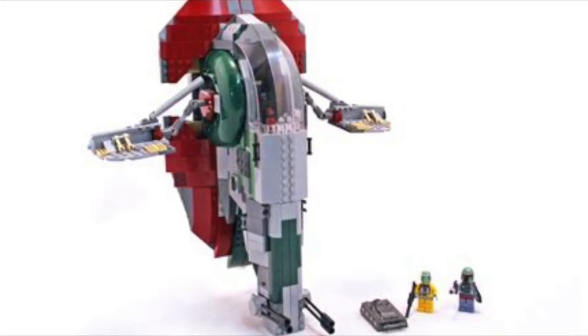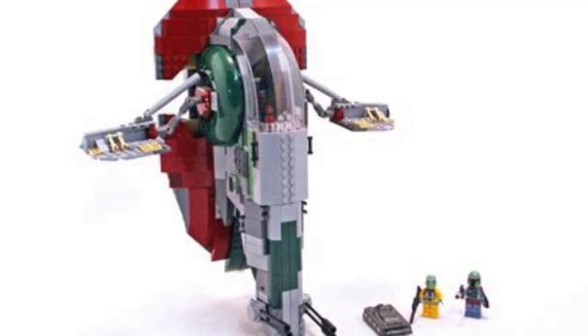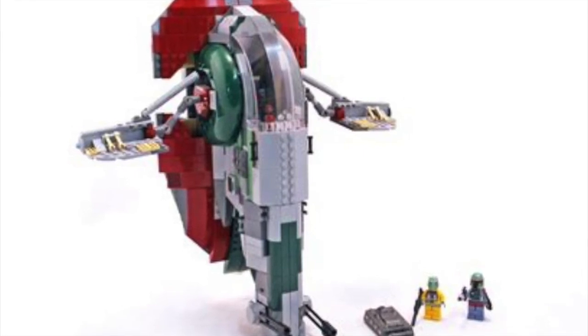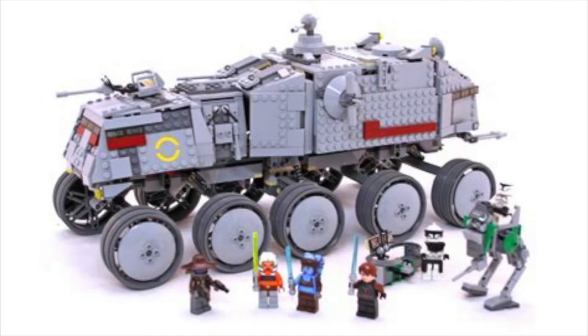It's a great set to build, and it's a pretty low price set at this point. So I highly recommend getting one. I got mine for like $50, so definitely pick one of these things up if you're in the mood for a good build. All right, next we got the Clone Turbo Tank from the same year as the Slave One.